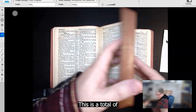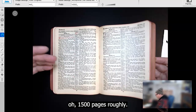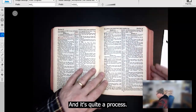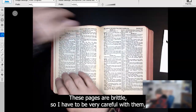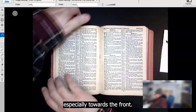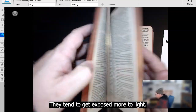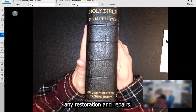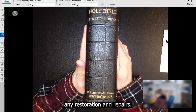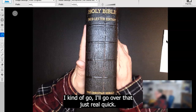This is a total of roughly 1,500 pages, and it's quite a process. These pages are brittle, so I have to be very careful with them, especially towards the front. They tend to get exposed more to light. Also, as far as any restoration and repairs, I'll go over that just real quick.